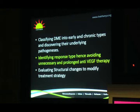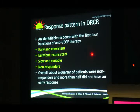The next is classifying the response to anti-VEGF treatment, which will tell you who is going to respond to steroids better. There are 4 responses that have been identified. One is the early and consistent response: the patient responds early to anti-VEGF. Second is the patient responds early, but each injection gives an inconsistent response. The third is a slow response, and each injection doesn't produce a consistent, it's a variable response. And the last group is the non-responder patients. It has been found that about 25% of your anti-VEGF patients that you give for DME are actually non-responders.